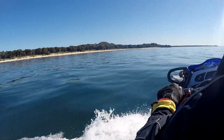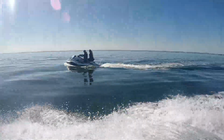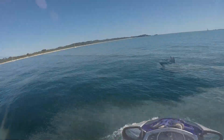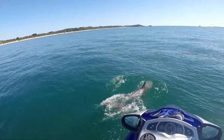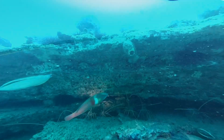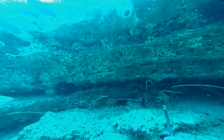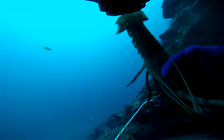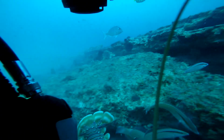Just in front of us and to our left is a very nice barbecue area with free barbies. All we need to do is bring the meat. And there's no shortage of crayfish on this shelf, as you can see. They'll go well on the free barbie.